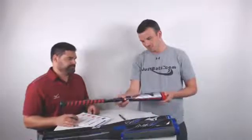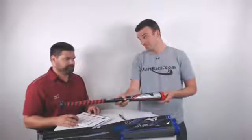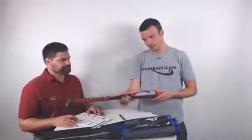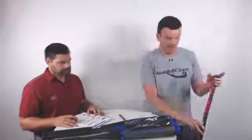And again, the cosmetics are absolutely beautiful. It's not only the performance, but the color scheme itself. Very patriotic. Love it. Yeah, it's a cool bat.